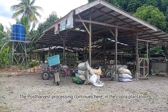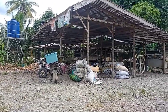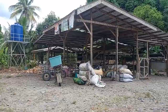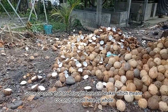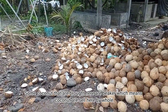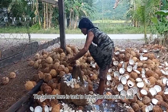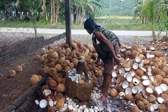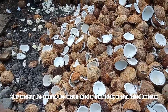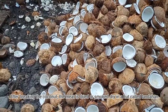The post-harvest processing continues here in the copra plantation. Some coconuts that are brought here are bekeh, which means coconuts are sold here whole. The laborer here is tasked to break the coconut in half. After breaking the coconut, the meat is dried or smoked dry in a hut called landahan.